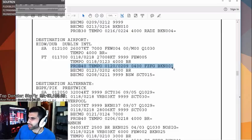Now I'm deciding if I'm going to take more fuel. Strictly speaking legally, with a Prop 40 tempo, we could ignore that. We can actually ignore this whole forecast part because it's a Prop 40 tempo. But because the dew point and the temperature are the same, let's go ahead and add some fuel.